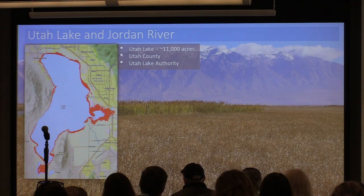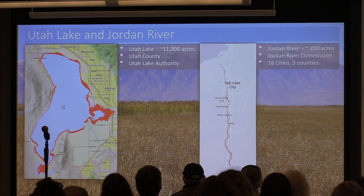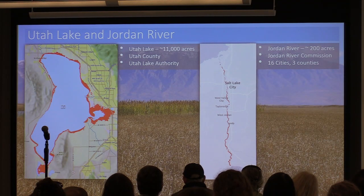So I don't have too much time to get into additional project areas, but we are also doing treatments on the entire shoreline of Utah Lake, which is around 11,000 acres. We do that with Utah County and Utah Lake Authority. And then the Jordan River Corridor. This map shows mapping we had done of Phragmites in the Jordan River Corridor. It's the entire corridor. Small acreage, 200 acres. It's very challenging, and we also have 16 cities and 3 counties, so a lot more collaboration and boundaries. And we work with the Jordan River Commission for that.